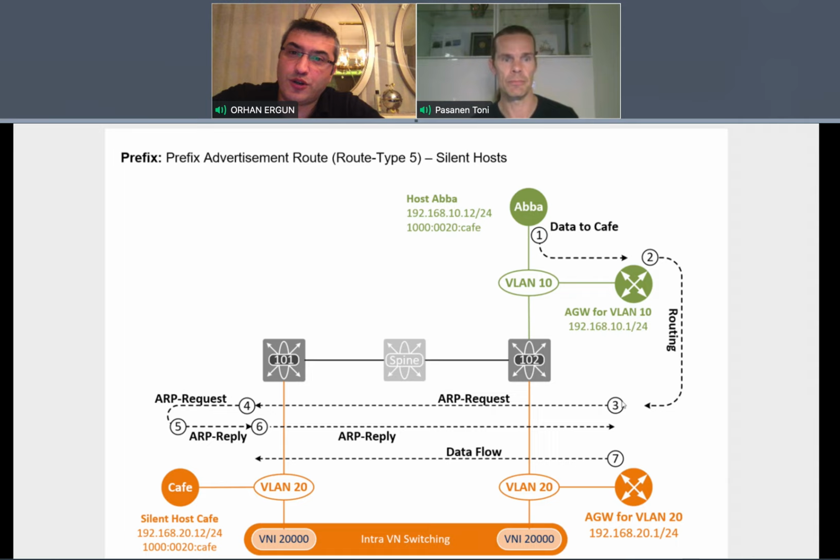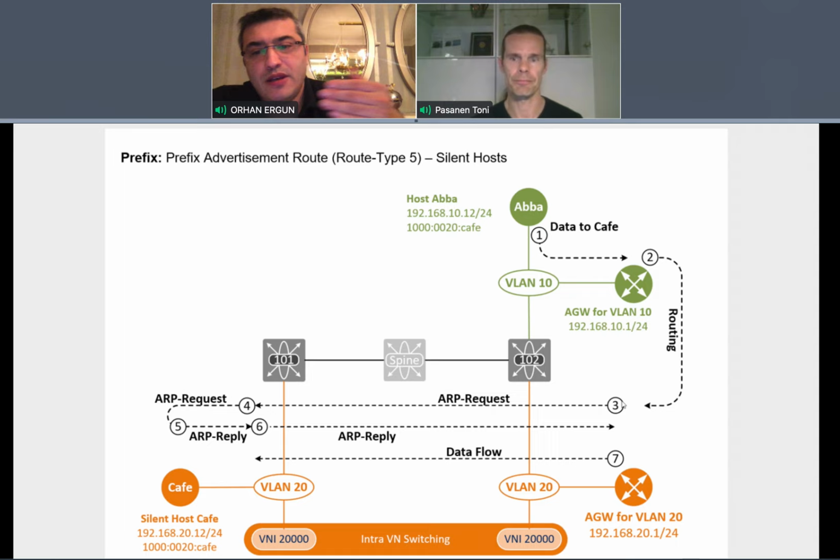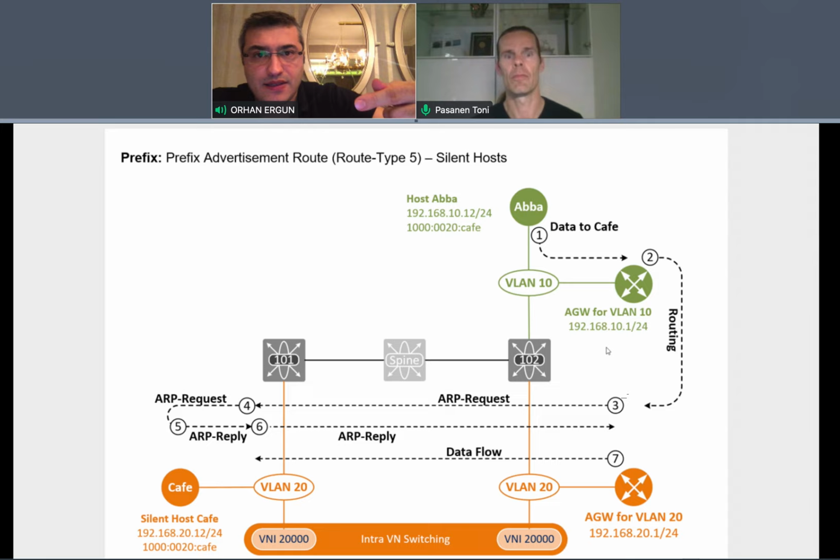Because it is control plane, BGP will advertise to everywhere. So with route type 2, 101 will tell the network, basically all the EVPN peers, that this is the MAC address of cafe and this is the MAC and IP binding for the cafe. That's the idea. MAC and IP binding of cafe. That's important, not the 101 SVI. We should tell that one as well, because on the remote side I am saying, okay, this is the IP address, this is the MAC address.